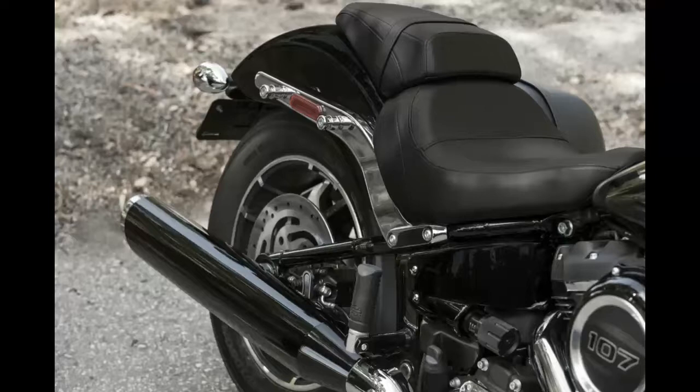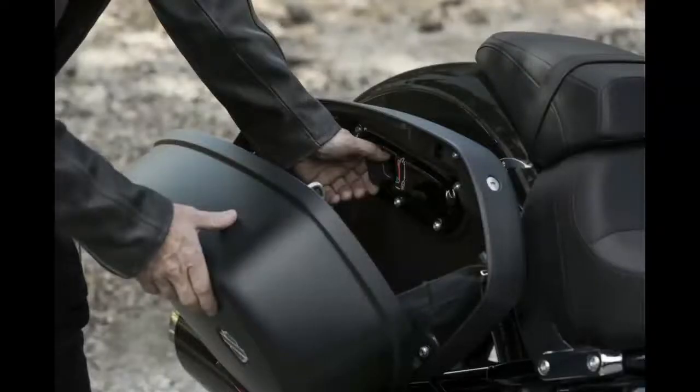But all those previous baggers can't hold a candle to the performance, sleekness, and refinement of this new FLSB Sport Glide, with significantly greater chassis rigidity and the new Milwaukee-Eight 107 cubic inch motor delivering impeccable throttle response and a generous improvement in power production.